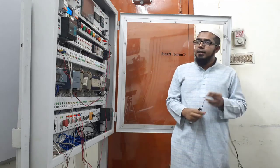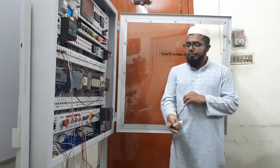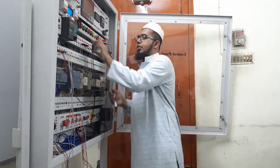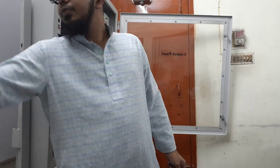Right. So I am making the negative short first. I am taking power from any negative. I am giving short: L1, L2 and L3. Okay. So we have completed this connection. Negative to negative, negative, negative.